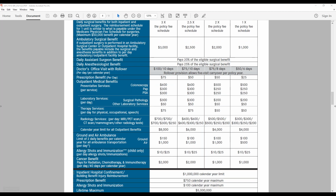And then we added a cancer benefit. And on this cancer benefit, it goes hand in hand with our cancer plan, which I'll go over in just a moment. But for the radiation, chemo, and immunotherapy, if your client is diagnosed with cancer, we'll pay $2,000 per day, up to 40 days in their calendar year while they're going through treatment. But I'll also show you in a moment how to maximize that benefit.